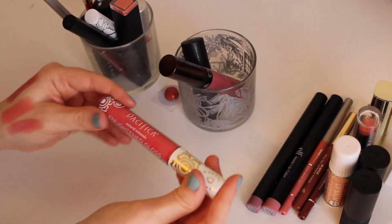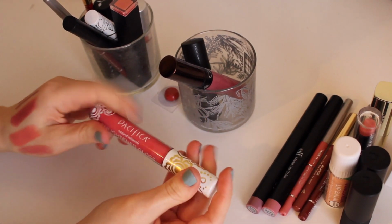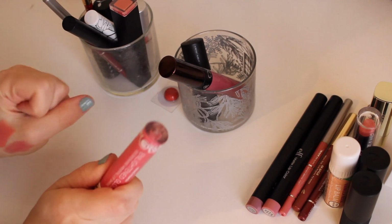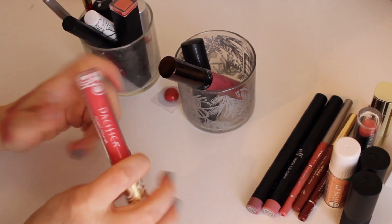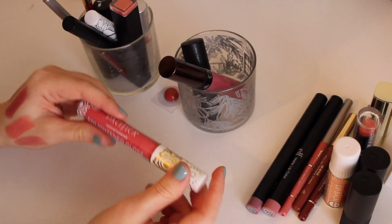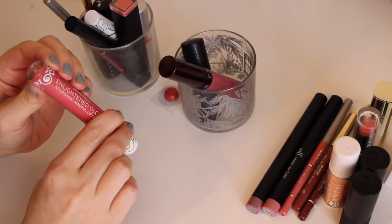Okay, this is kind of drugstore, more like medium, I don't know. Pacifica is a little bit more expensive than other drugstore brands. This is a lip gloss. Now this is the only lip gloss I own. My coworker actually sent me this along with another Pacifica lipstick that I'll talk about in a second. So this is their Enlightened Gloss in the shade Pink Coral.